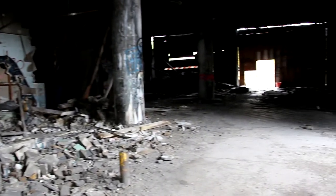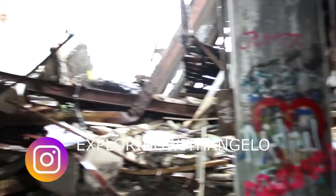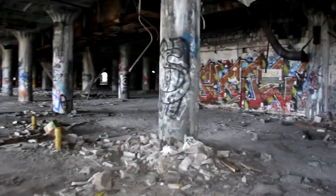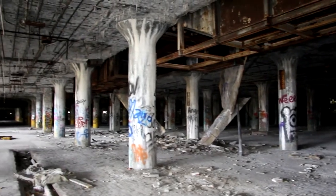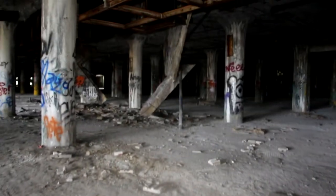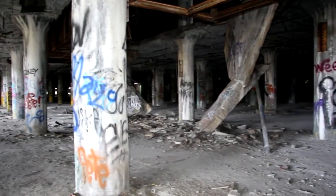Alright guys, welcome to Fisher Body Plant 21 over here. This place is pretty well gone to shit if you ask me. This is where they actually used to stamp cars back in the day for Cadillac, GM, Buicks. Pretty awesome stuff.